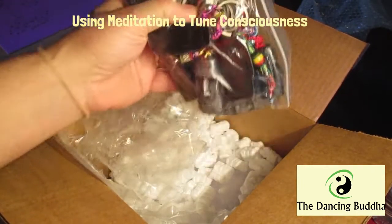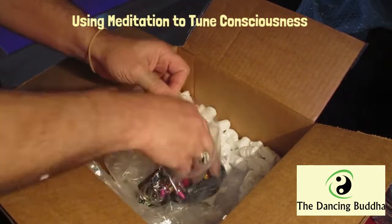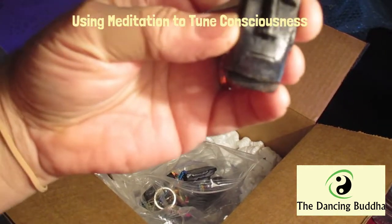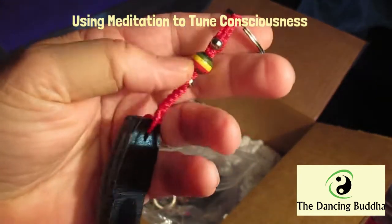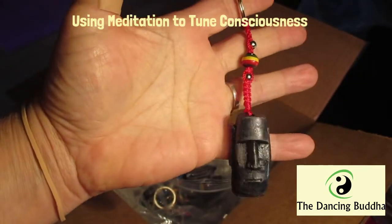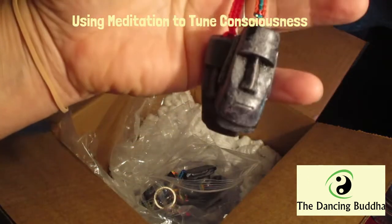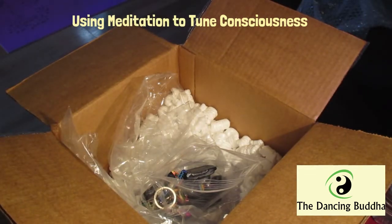And then the last one, I had to buy them, I don't know, are these Easter Island guys. They're a keychain. They're a handmade keychain again from Peru. I just thought they were cool looking. I thought they would be neat. So those would be coming to the store as well.